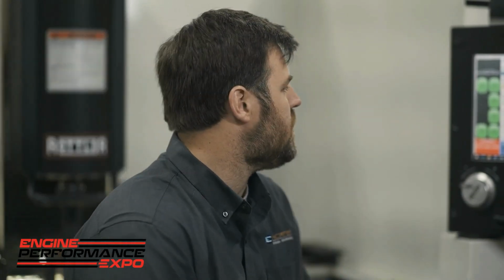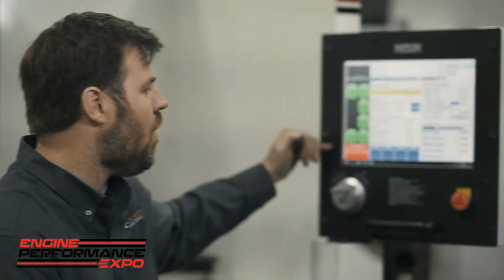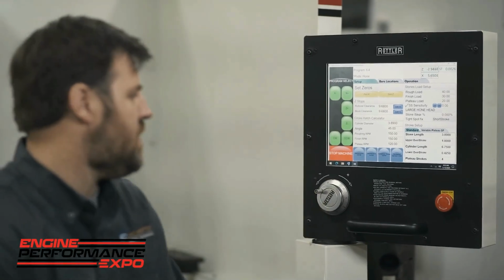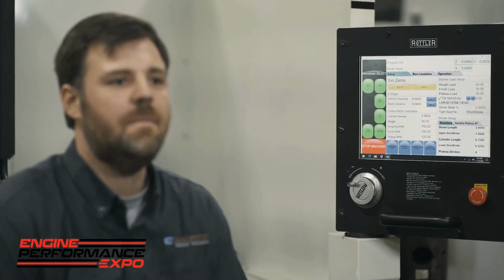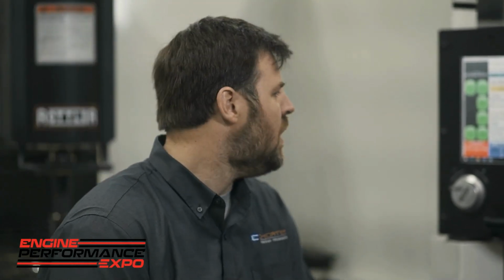So also on the screen, we can set up what we see as crosshatch angle here. It allows us to punch in a desired angle. Now what that angle does is it basically allows us to dictate the length or duration the oil will actually stay on the wall. It allows us to control the actual rotation of the ring. The steeper the crosshatch angle, the more rotation that we see from the ring. These things are extremely crucial when you're talking about oil consumption as well.